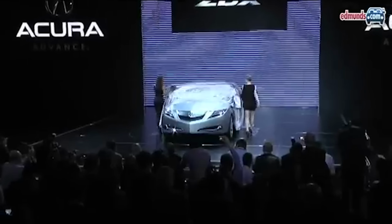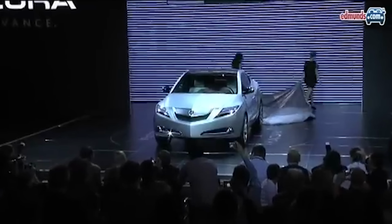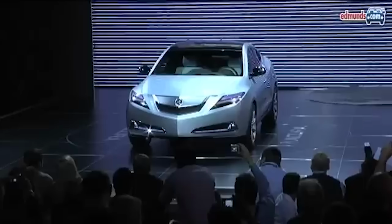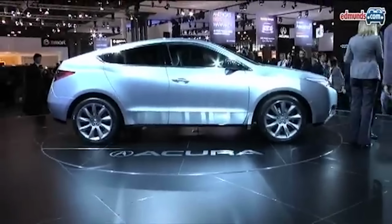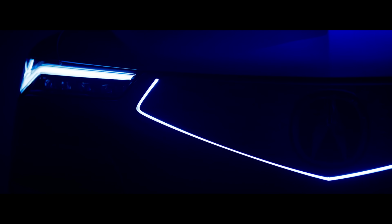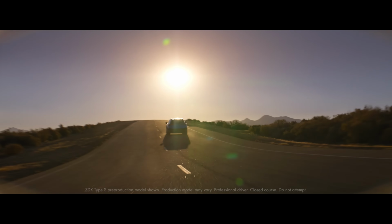Remember the first Acura ZDX? It was kind of a giant weirdo. Though some people were in love with its ugly duckling charm, the ZDX never caught on, and it survived from just 2010 to 2013. Rest in peace. Obviously, the 2024 ZDX shares nothing in common with that car, but bringing the name back to life is kind of fun.